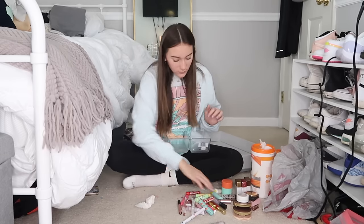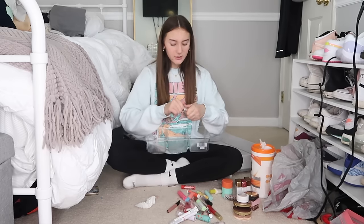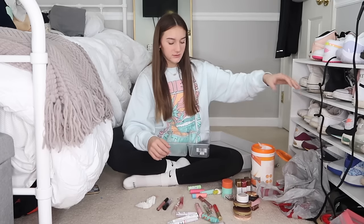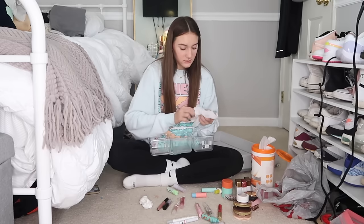Okay, we're gonna move on next to these lip glosses that were in here. I've never used any of this stuff. I'm gonna get rid of all these chapsticks because I don't use them. The rest of the stuff I'm keeping because I like the rest of the stuff that's here.